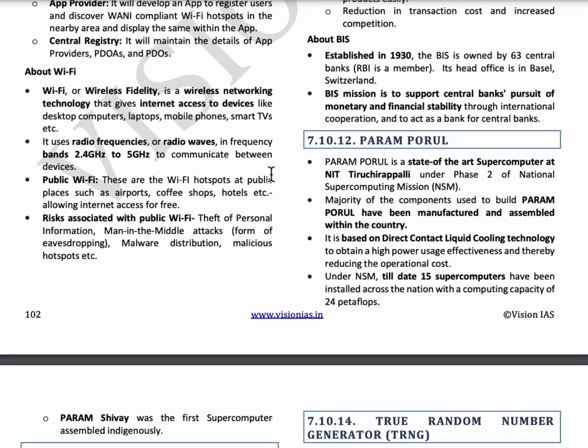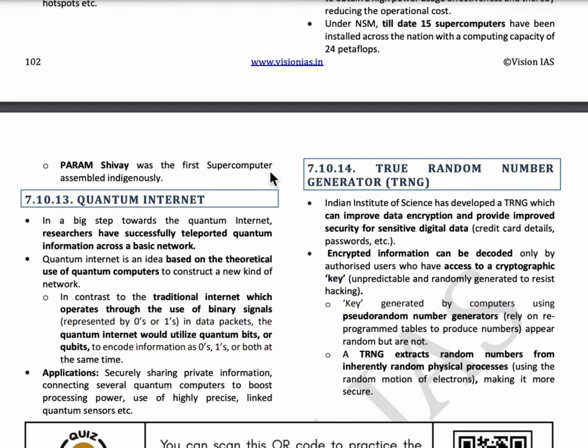The next topic is Paramporul. It is a supercomputer manufactured and assembled within the country under phase 2 of the National Supercomputing Mission, built at NIT Tiruchirappalli.